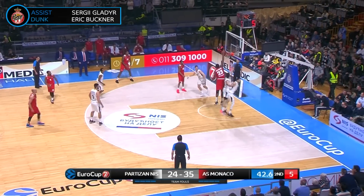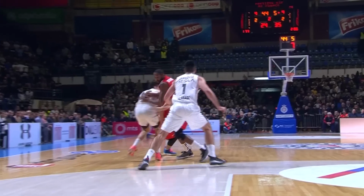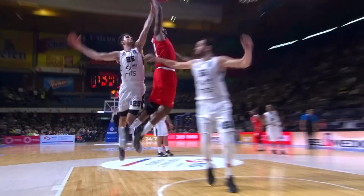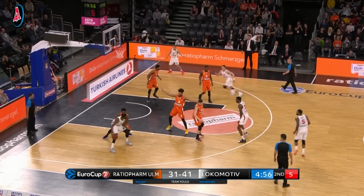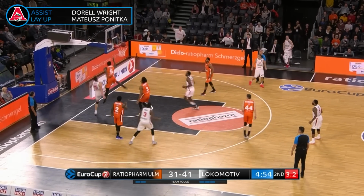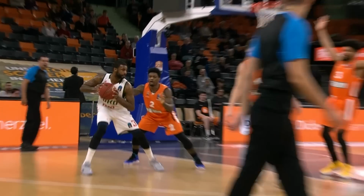Green Buckner rolling to the basket, and Buckner with the hard finish down low. Here's Darrell Wright. Shot clock down to the final 4 seconds. Oh my word, what a pass from Wright. Incredible vision and execution from Darrell Wright to find his teammate Panenka.